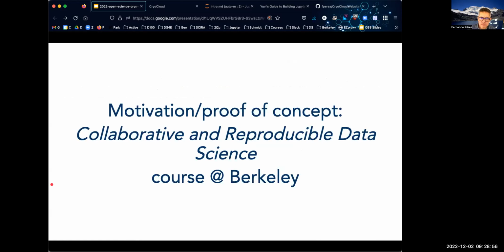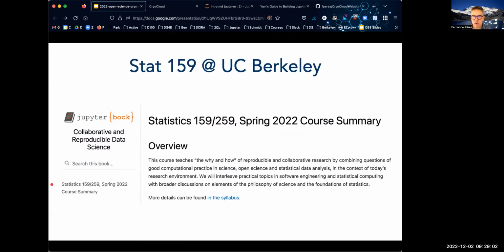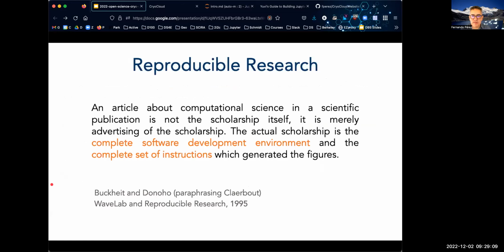So as a kind of motivation, proof of concept of the kinds of workflows that we'll be doing, I want to tell you a quick story of a course that I teach at UC Berkeley called Collaborative and Reproducible Data Science. I taught it this past spring. And it's a course that's motivated by a quote that I've used a bajillion times in presentations. Some of you may have seen it.